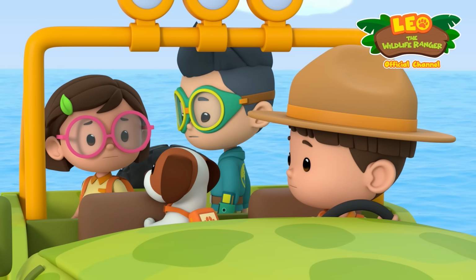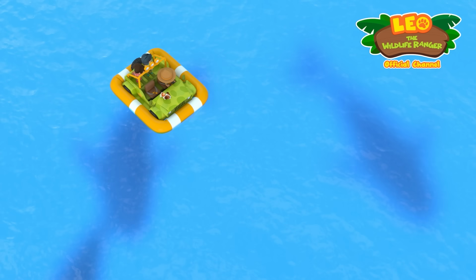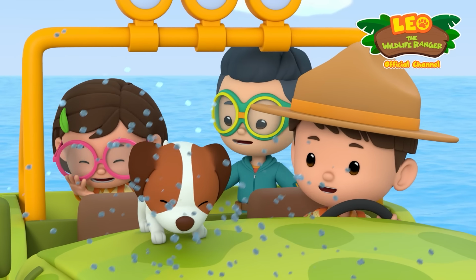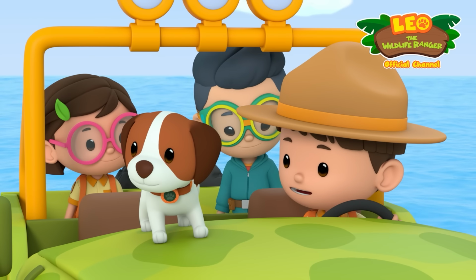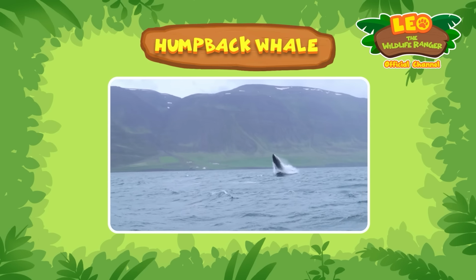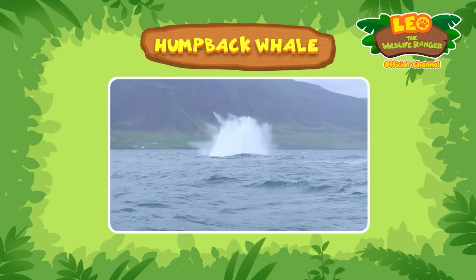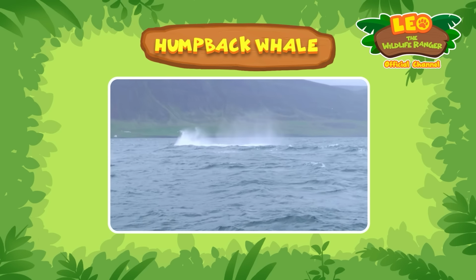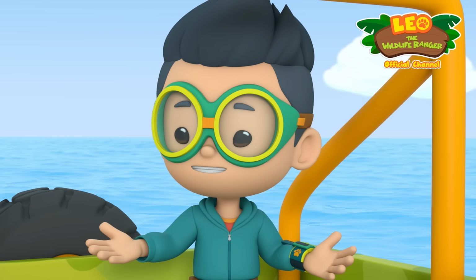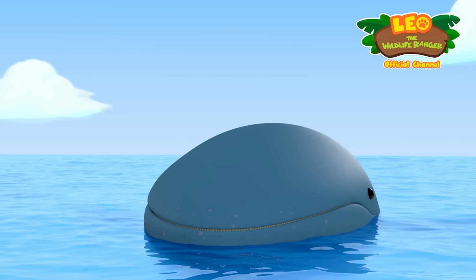Do you guys hear that? I can't believe he just jumped out of the water like that. That's called breaching. It's when a whale jumps out of the water and crashes back down. Humpback whales tend to jump higher and more often than other whales. These whales are way cooler than I imagined. I can't believe I'm really here. Now I'll finally get to know what the whales are singing about.